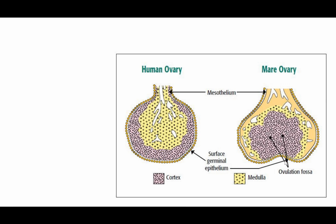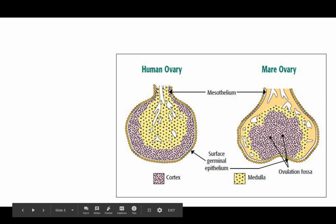And then they ovulate from a very particular spot, the ovulation fossa. So whereas a human could ovulate from anywhere along this ovary, the mare is going to ovulate from a very particular spot, the ovulation fossa.